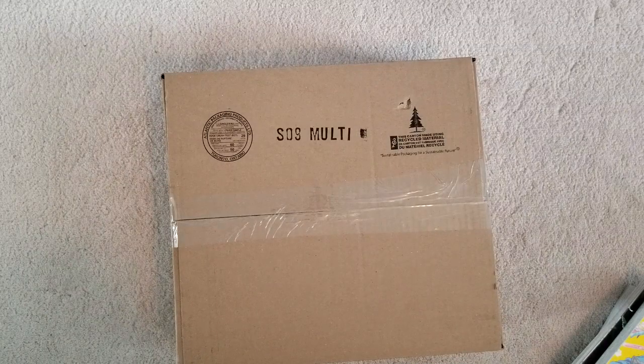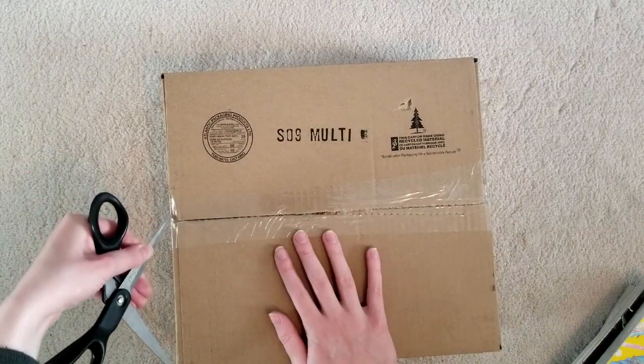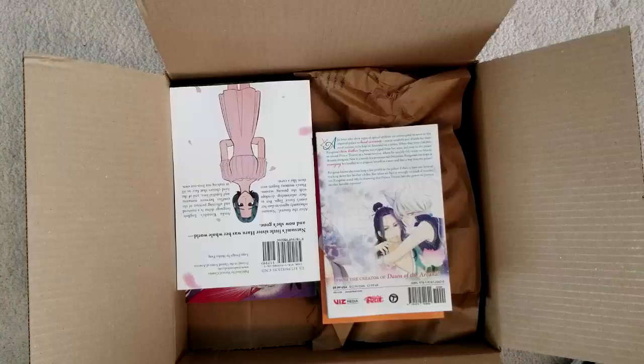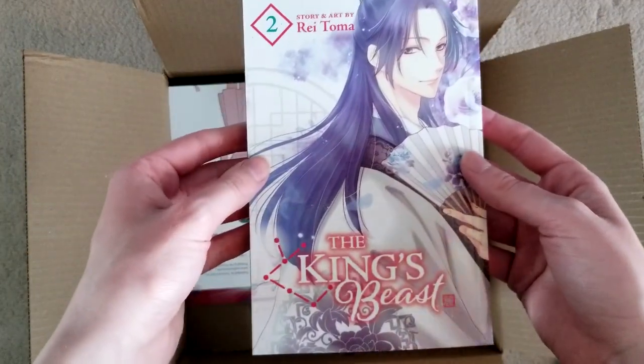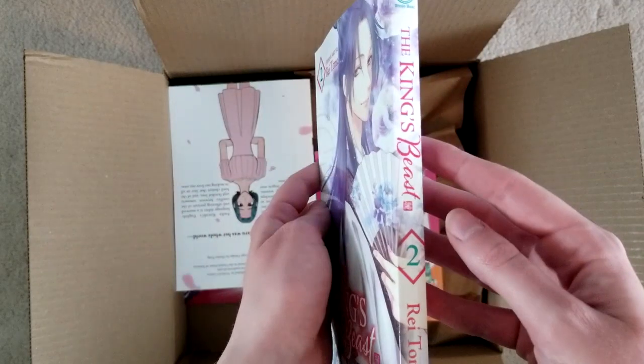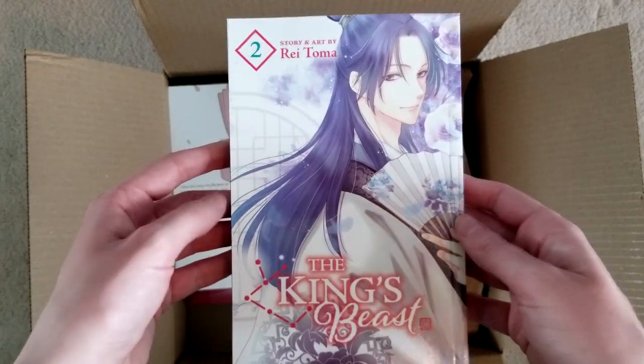Finally, we are on to the last box that I have from Indigo. This time, just a plain old box. Let's open it up and see what's inside. We have a lot of manga in here. First up, we have The King's Beast, Volume 2. I absolutely adored Volume 1, so I know I'm going to read this right away.